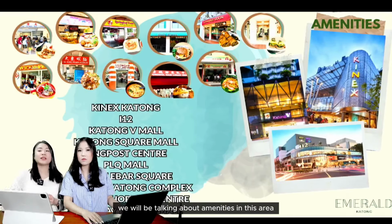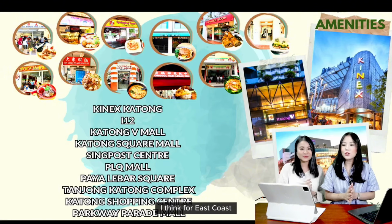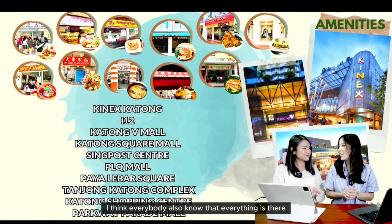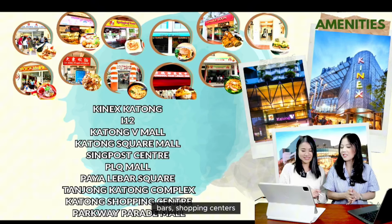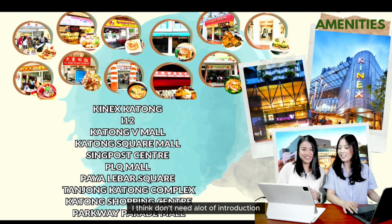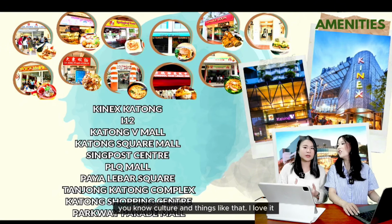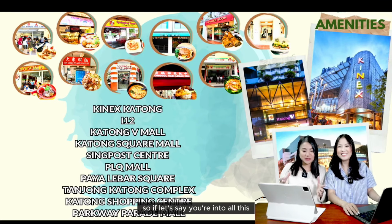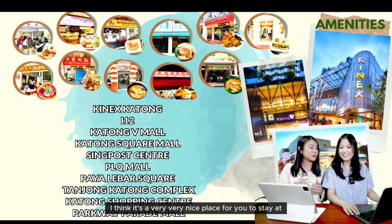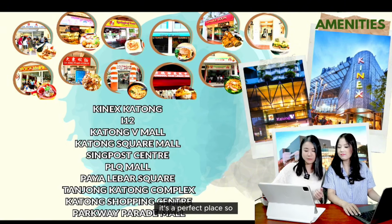So next up, we'll be talking about the amenities in this area. You'll be surrounded by many malls. I think for East Coast, everybody knows everything is there. It's so vibrant. There's so much food, cafes, bars, shopping centers. I don't think it needs a lot of introduction. Correct. And also in the east side, the Katong and Joo Chiat area, they are very big on Peranakan culture and things like that. I love it. You love it? Peranakan. So if you're into all this, it's a very nice place for you to stay. And it's just a short walk to East Coast Park. So if you like the beach and all, it's a perfect place.